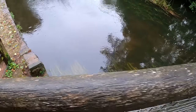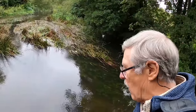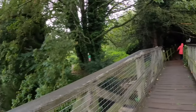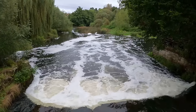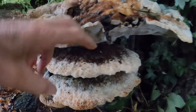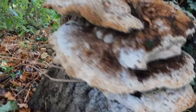I'm looking for fish all the time. I don't think there's any fisherman that can walk over a bridge without staring over the edge and seeing what's down there. When I filmed, apparently, it was up there and I had to push through the swims. Wow, look at the size of this bracket fungus there. Am I correct, guys? That looks as solid as you want. Bracket fungus. That is as big as I've seen.